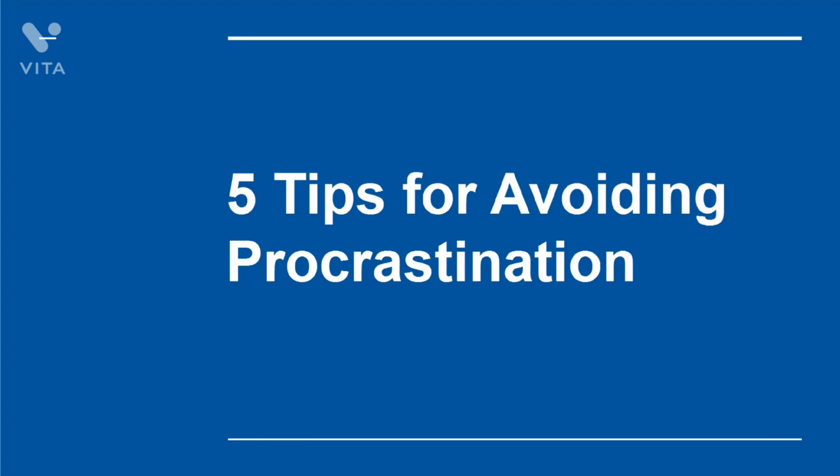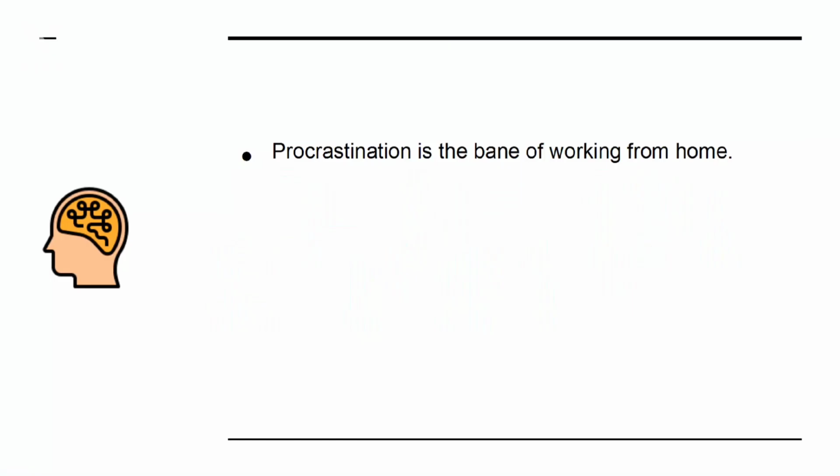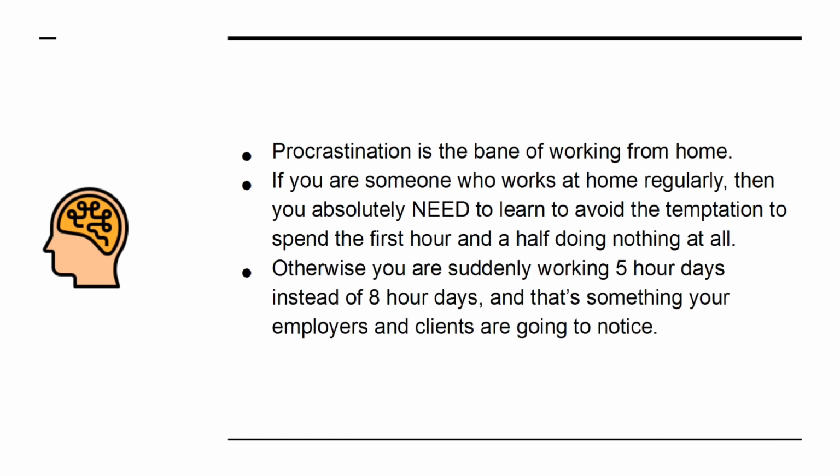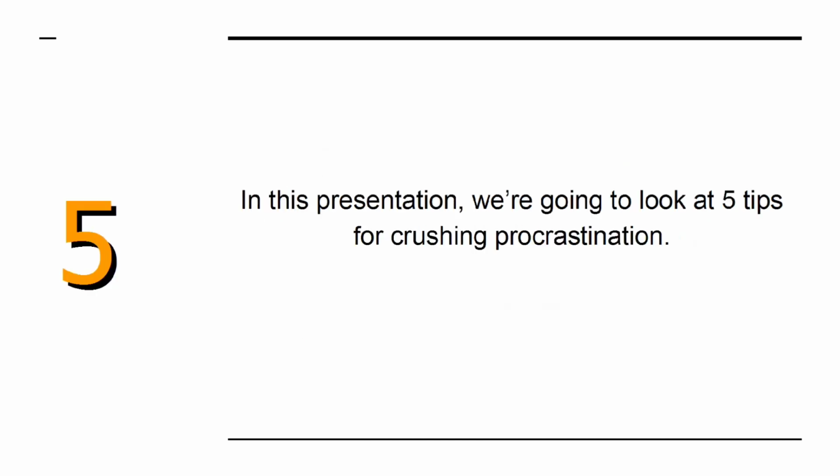5 tips for avoiding procrastination. Procrastination is the bane of working from home. If you're someone who works at home regularly, then you absolutely need to learn to avoid the temptation to spend the first hour and a half doing nothing at all. Otherwise, you're suddenly working 5-hour days instead of 8-hour days, and that's something your employers and clients are going to notice. In this presentation, we're going to look at 5 tips for crushing procrastination.